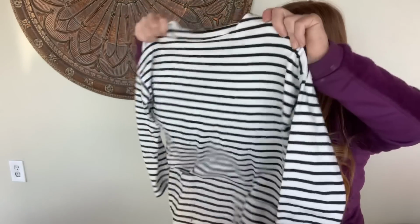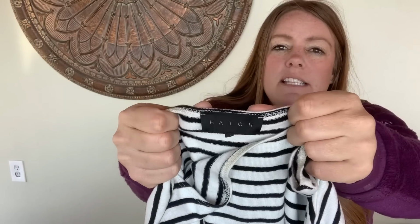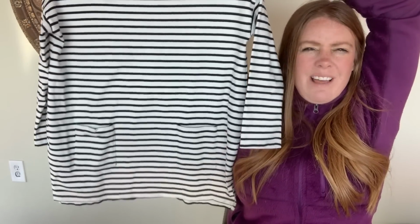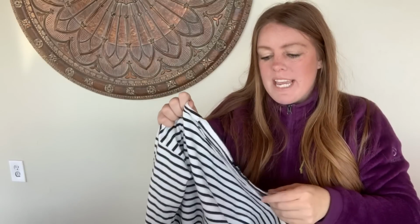So this is a shirt. It's a maternity shirt, and I just picked this up probably about a week ago. The brand is Hatch. I have a thing for stripes, so this is kind of my style, but I was like, wow, that's really boxy. Sure enough, it's a maternity shirt. So I can't tell you much about this brand, but definitely look it up.